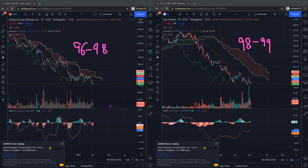Let's move on to the moving average convergence divergence now. If you look at the moving average convergence divergence on the daily charts, you can see that Alibaba and Sea Limited are both below the horizontal lines, which means that it is in bearish territory. Alibaba tried to go above the orange line but failed and it came down. Similarly, Sea also tried to go above the orange line, but it looks like it's turning down thereafter.